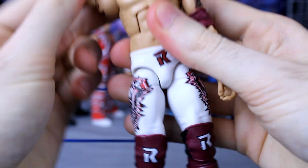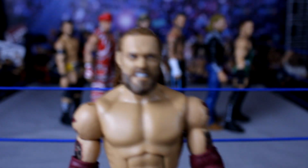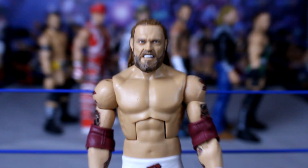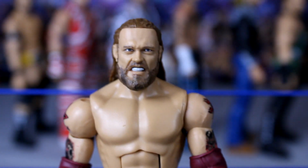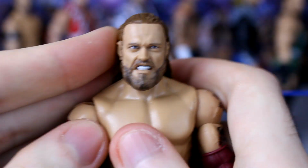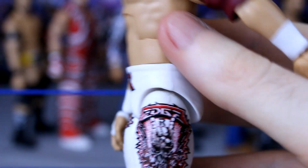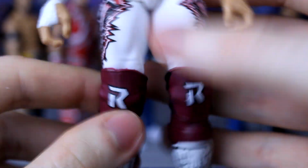But yeah, I like the double jointed arms as well. Finally an Edge head scan that doesn't look too goofy, looks gritty, if you can kind of see it there. I'll zoom in a little bit more so you can see, but yeah, a gritty Edge head scan, really cool. I like the slicked back look. It doesn't look too bulky, if you see what I mean. The tattoos are good as always, and yeah, just a fantastic tight design here.